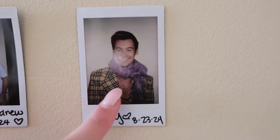Oh yeah, Harry Styles came to visit. I know you guys don't believe it. He came in his 2020 Grammys outfit. You guys are gonna be in for a sweet, sweet surprise. But anyway, this is just the entryway.